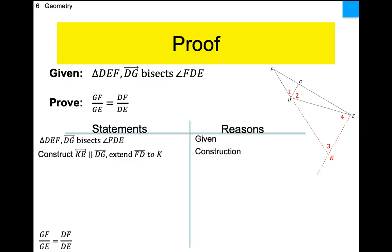Because we made this construction, now it looks like similar triangles. Therefore, we could say FG over GE equals FD over DK. And it didn't matter the order.